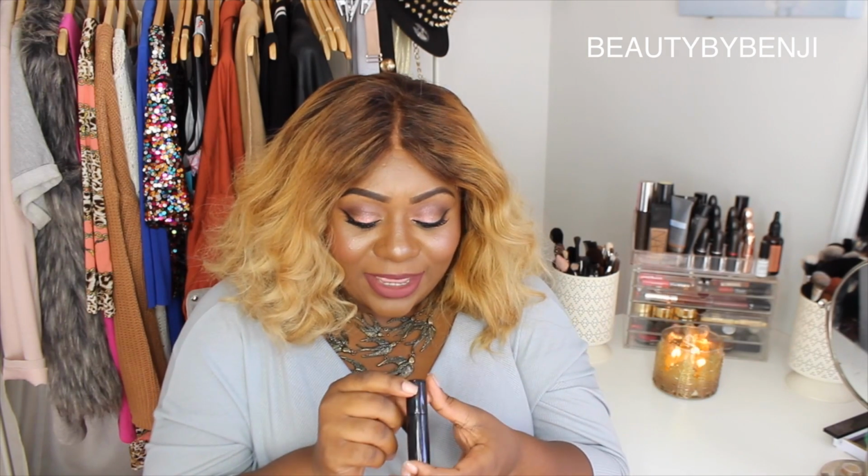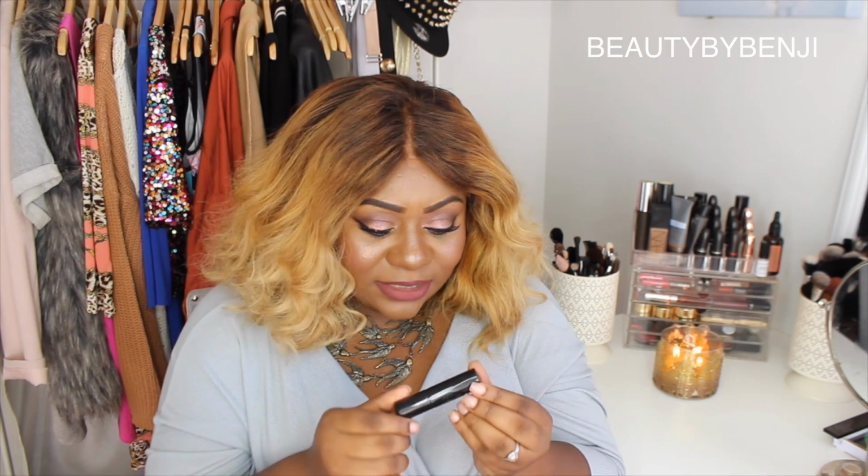The first one being the Urban Decay lipsticks. This is my very first Urban Decay lipstick. I usually don't care about the Urban Decay lipsticks because they're not matte, and you guys know me. If it ain't matte, I don't want it. This is the Urban Decay, what are these called? The matte something. They're the new matte Urban Decay that were released at the same time that they released their Naked Smoky palette. This is in 1993.